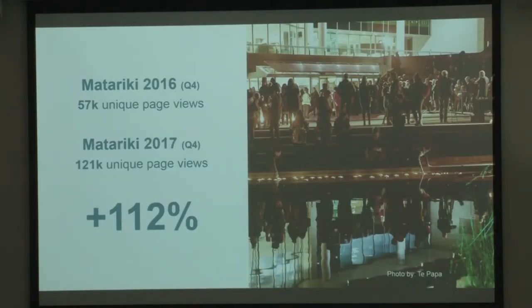And I want to talk about our Matariki case study. So Matariki is one of the biggest success stories for us in terms of building an audience through Google. The content package that we developed in 2016 had nearly 60,000 unique page views. And then this year, 2017, we increased that by 112%. Most of this was delivered through optimizing our content.